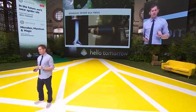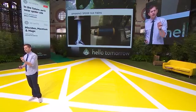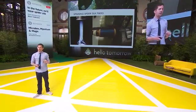And then the little video looks kind of boring, but it's actually quite exciting. That's spider silk grown in a tank, being wound up in color at the end of the process. And so what's quite exciting about this is now you've got a process that you can engineer from idea and genomic information all the way through to material properties.